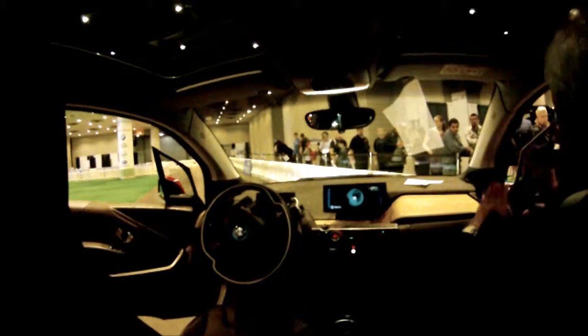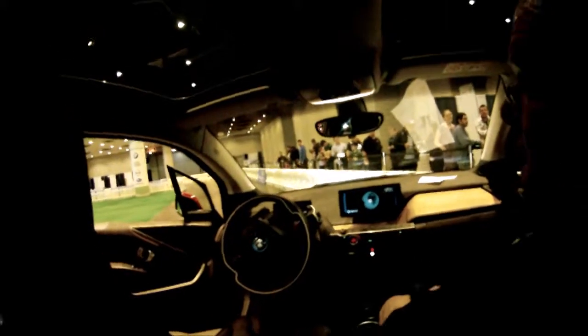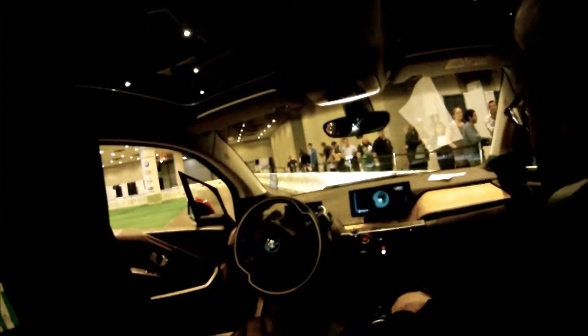Full electric. You're sitting on top of the battery.